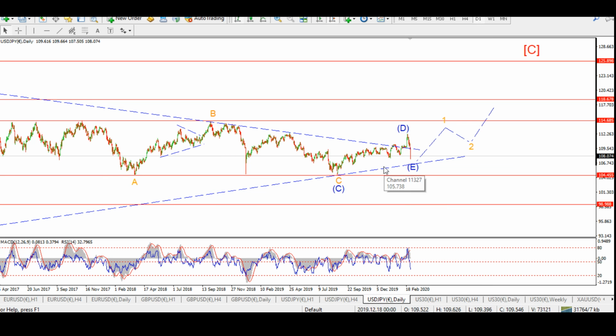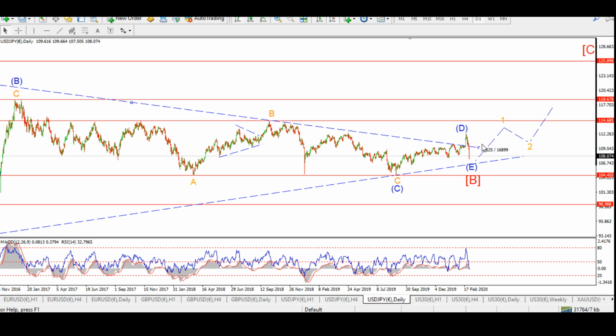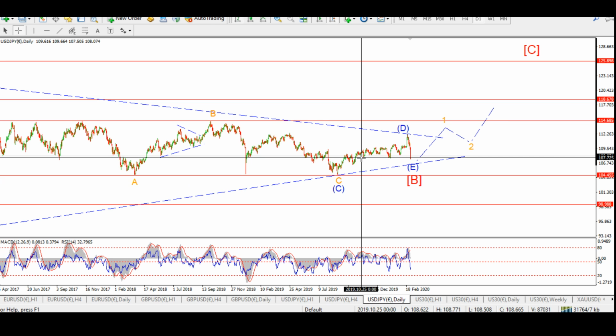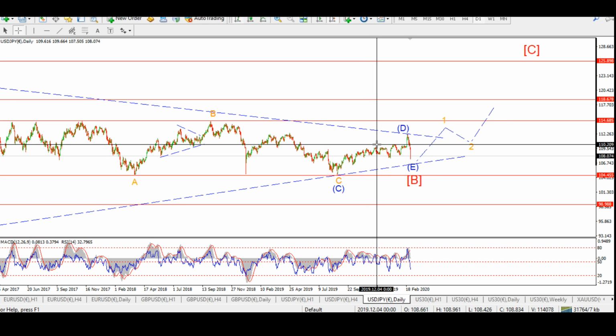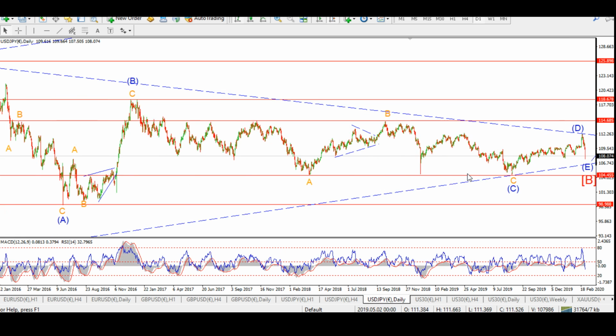Okay, dollar yen has really kicked me in the teeth this week. We got a real spike lower after some nice, let's say, constructive action. We got this real hard hammering lower on Thursday and Friday. So I return to my triangle pattern again, and I had previously thought that there was a wave D and E completed within this kind of ranging pattern here, but obviously not. Wave D has extended, and wave E is pushing lower again.